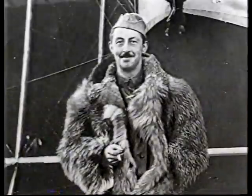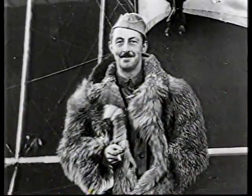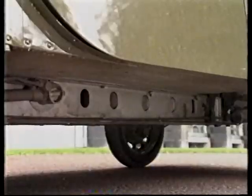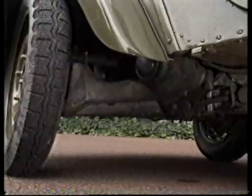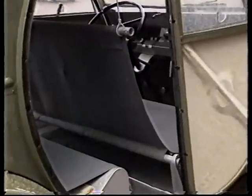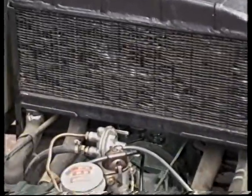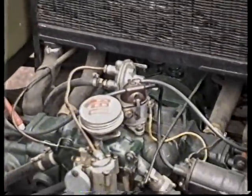The origins of the 2CV go back to the 30s. Pierre Boulanger wanted to design a car to mobilise rural France. His sophisticated prototype used expensive materials like aluminium for the chassis and magnesium for parts of the suspension. The seats were suspended from the ceiling, and the tiny engine was water-cooled, unlike that used in the production cars.